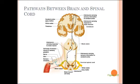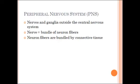It's going to send a signal out the ventral route, and that's where it's going to attach to muscles and stimulate some sort of movement or something like that. So sensory nerves always come in the back, and motor nerves always leave through the front of the spinal cord. So now let's talk a little bit about the peripheral nervous system, and this is where we have nerves.